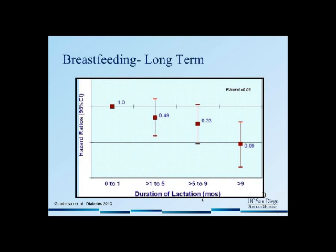This was also seen, by the way, in normal pregnancies. The effect was more pronounced in those pregnancies that had gestational diabetes, but it could also be seen in normal pregnancies, and there's a dose response. In other words, the more you breastfeed, the better it appears to be for the mother.